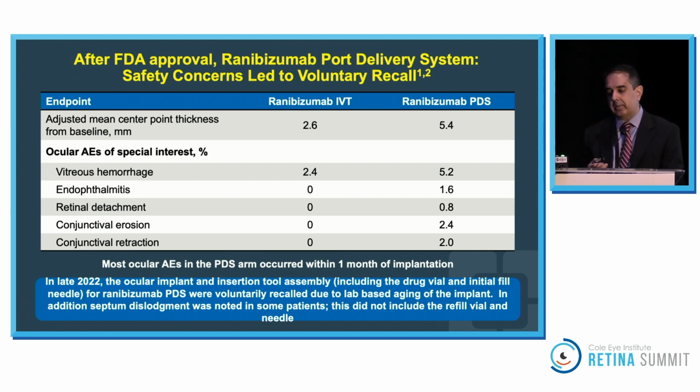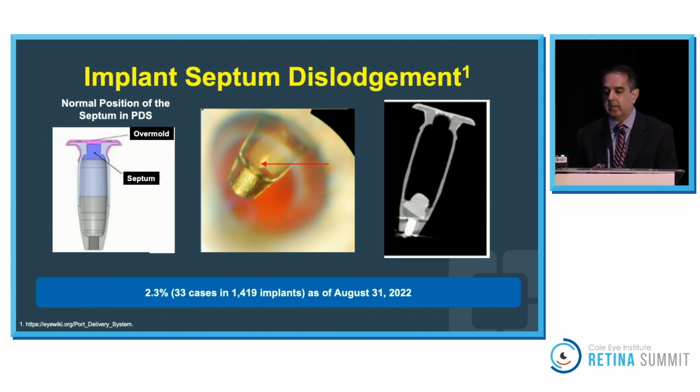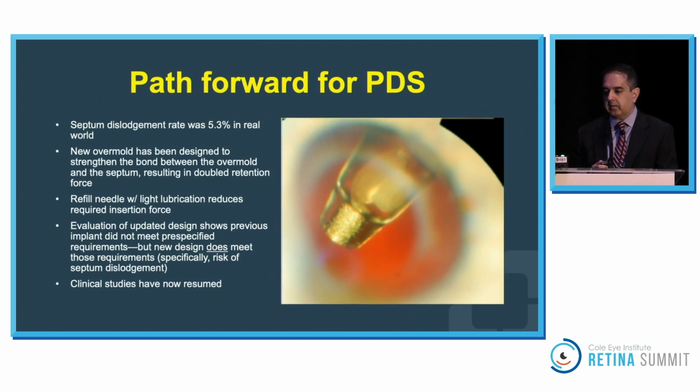But following that, what they found essentially was there were two major issues. The first was that they did some artificial lab-based testing and found that the implant failed those testing regimens. The second was septal dislodgement, which was the other issue. And this is what it looks like clinically. Because people were essentially placing the needle improperly or pressing on the septum, this caused septal dislodgement. Back in 2022, when this was first reported, they found 33 cases in 1,400 implants, about 2.3% of patients. And if you look at this again when they followed it in the real world, it was about 5.3%. So quite a significant number of these patients had this.